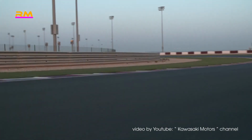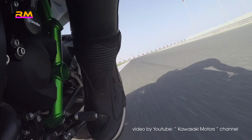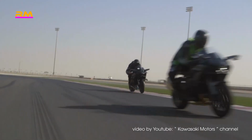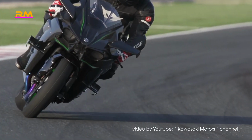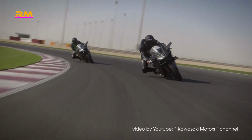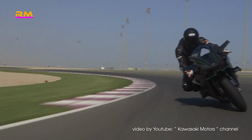In its most feral state of tune, you can have 310 horsepower from it, which Kawasaki claims will go up to 326 horsepower with ram air induction. All you need to do to access those extra ponies is ride at its near 250 miles per hour top speed.